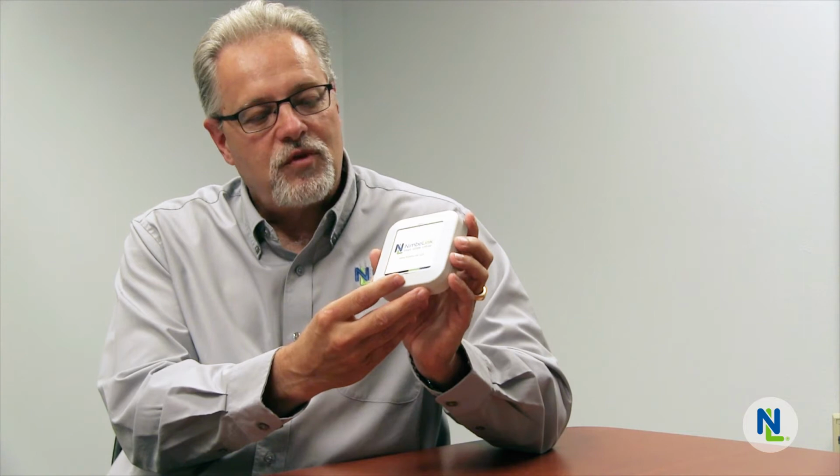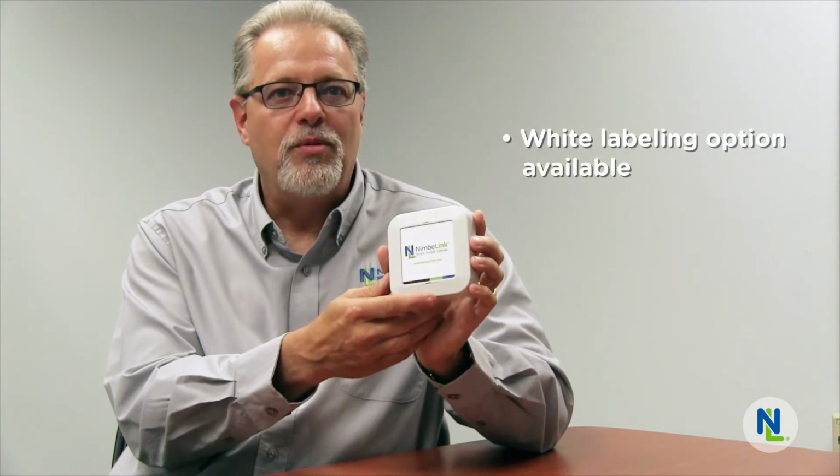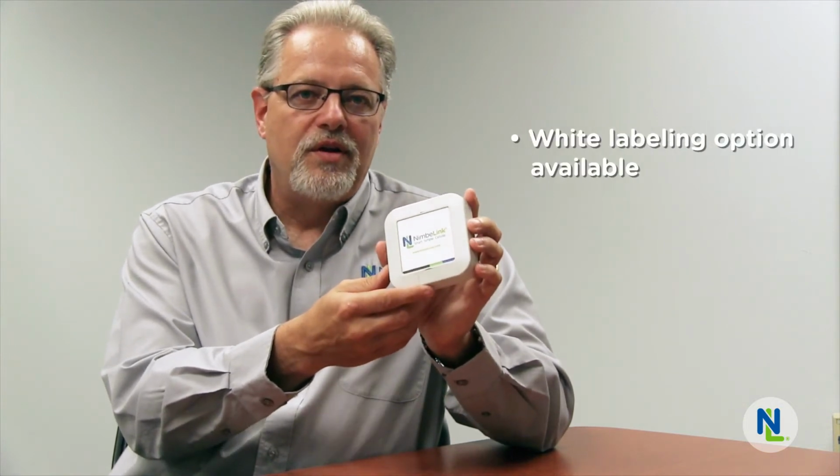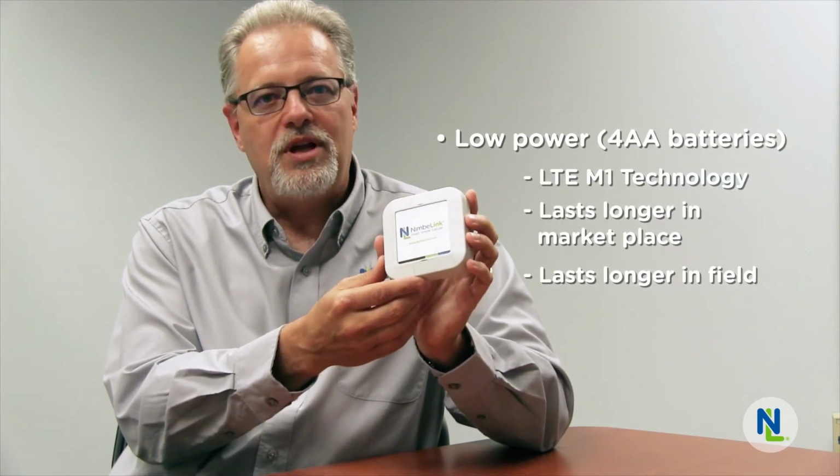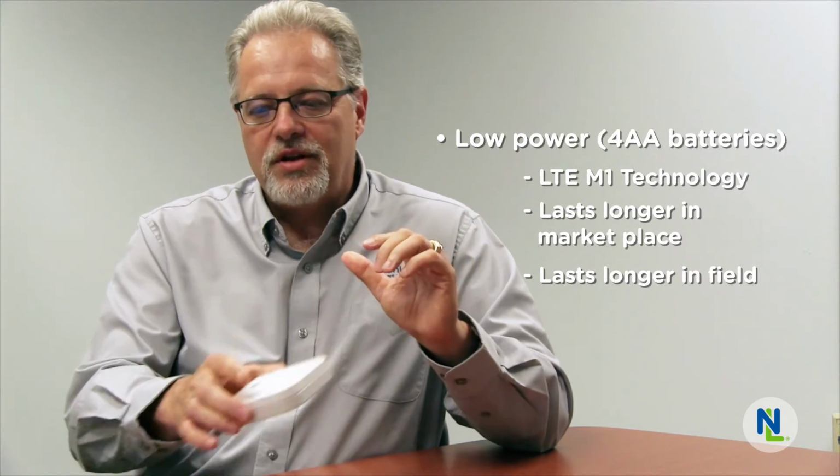Now for OEMs that want to deploy this, you have the opportunity to bring your own connectivity, your own cloud, and we'll work with you to do a white label version of this product also. It's low power, very focused, running on four AA batteries. And the key element, as I mentioned earlier, is that it's based on the LTE network using CAT M1 technology. So this product is going to last a long time in the marketplace, and we're looking forward to talking to you about some applications and how to get started with the product.